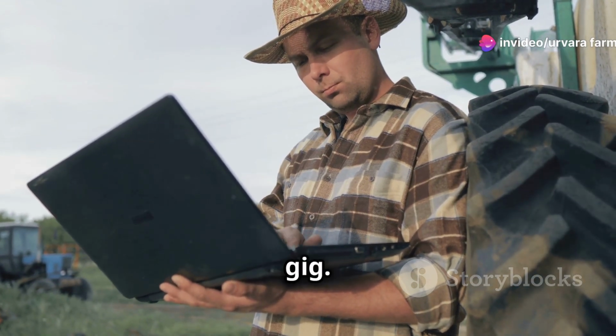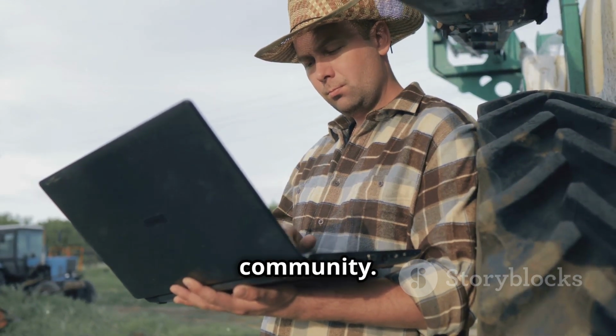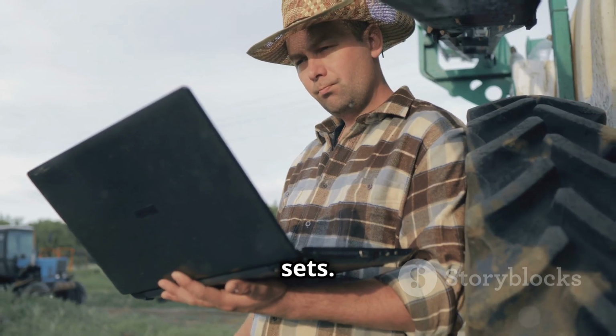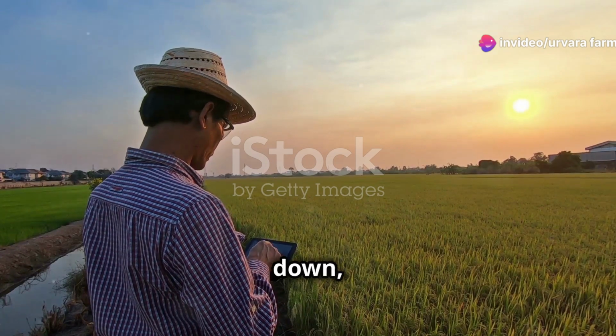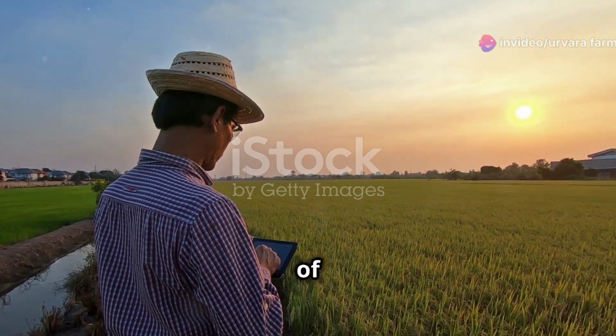Farming. It's a tough gig. It's not just a job, it's a way of life, a commitment to the land and to the community. Every day starts before the sun rises and ends long after it sets. Sun, sweat, and endless toil. The relentless heat beats down and the work never seems to end. It's a labor of love, but it's also a labor of necessity.